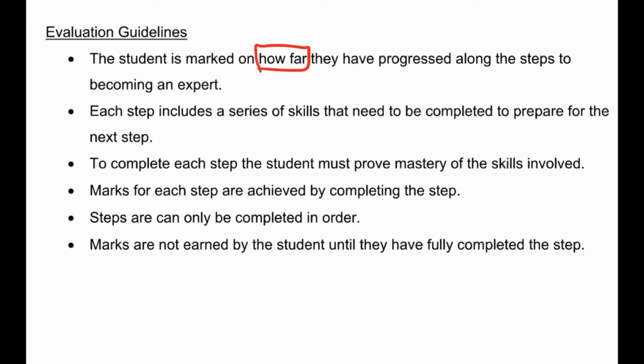Each step includes a series of skills that need to be completed to prepare for the next step. Therefore, to complete each step, the student must prove mastery of the skills involved. They need to do it well enough that I'm confident that they can move on to the next step. And then, the marks for each step are earned by completing the step. If you do not complete it, you do not get the marks.